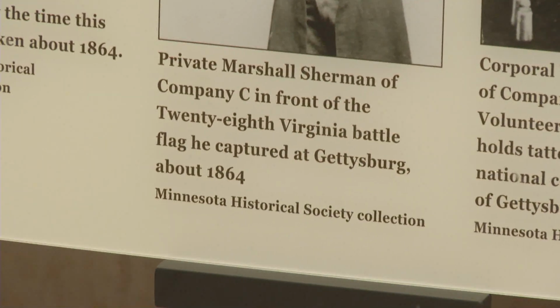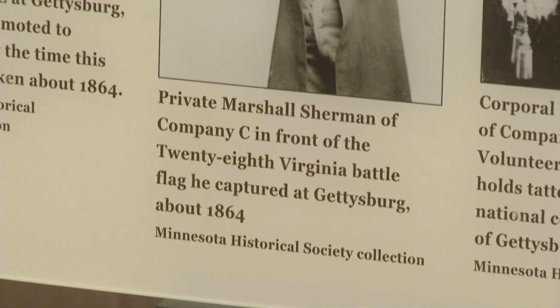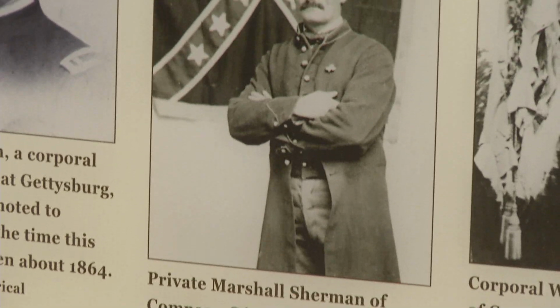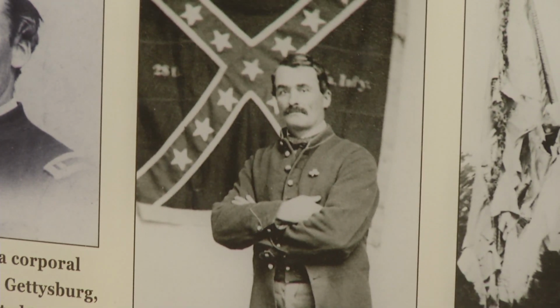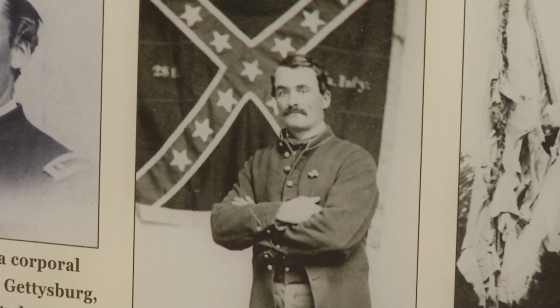And by the end of that, those men surrendered or retreated. The 20th Virginia lost their colors. So we were able to capture that color as well, the 20th Virginia flag, and that's still in the Minnesota Historical Society collections. At the conclusion of the battle, then, they had the Minnesota flag with only half of its staff, and they had the captured Virginia flag with a full staff.